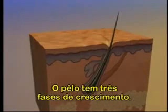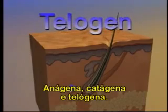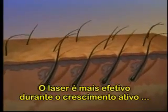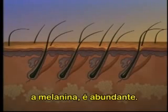Hair is in one of 3 stages of growth at any given time: anagen, catagen, or telogen. Laser treatment is most effective when hair is in the active growth or anagen phase. This is when melanin, the laser light's target, is abundant.